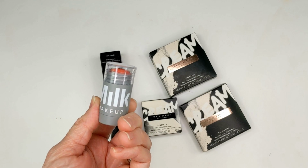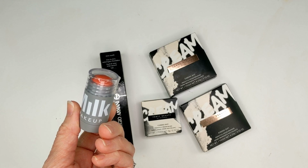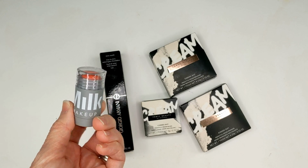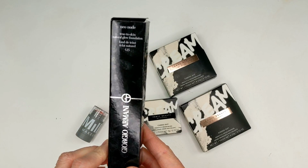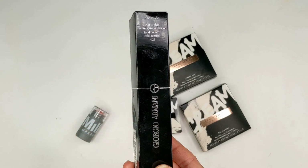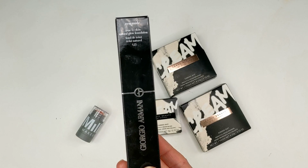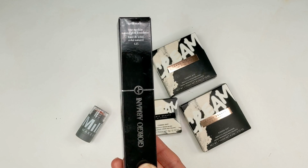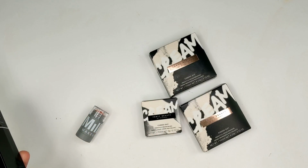Basically they have a little mini version of their full size one now. I've been wanting to try this for a while, but I didn't want to pay for the full size in case I didn't like it, so I figured a mini was a good way to go. And then the last thing I got is the Giorgio Armani Neo Nude True to Skin Natural Glow Foundation. This just sounded right up my alley. It's supposed to be not like a tinted moisturizer. I think it's supposed to have more coverage than that, but it's supposed to be a super natural looking foundation that looks like skin. So anyway, why don't we open all this up and check it out.